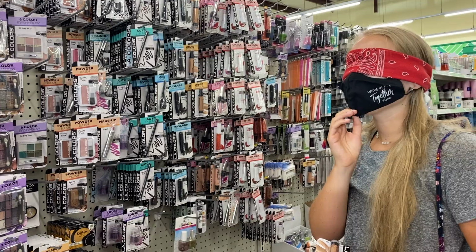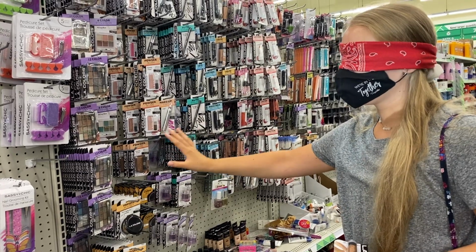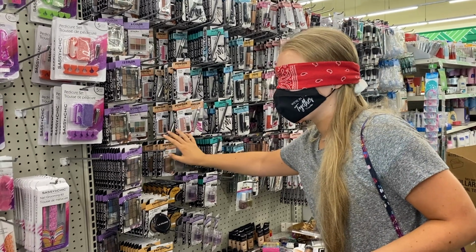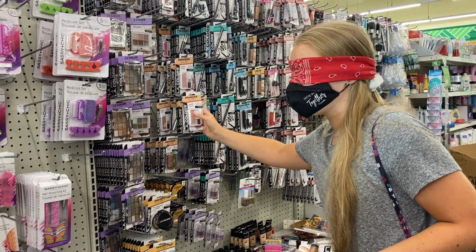That is what I look like. There's some blush. Where? Would you like blush? Yes. To the right, just a hair. Now straight ahead. Straight ahead. You got it. Oh, kind of. Yeah, right there. You got it. Yay. Powder blush in pink blush. This is a good choice.